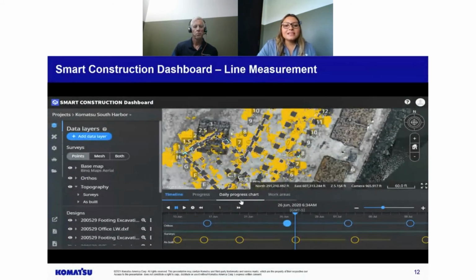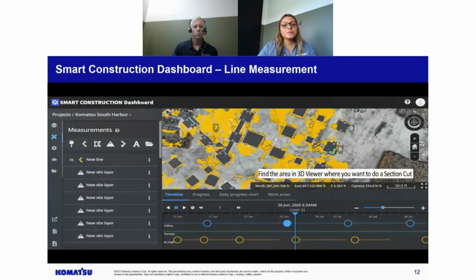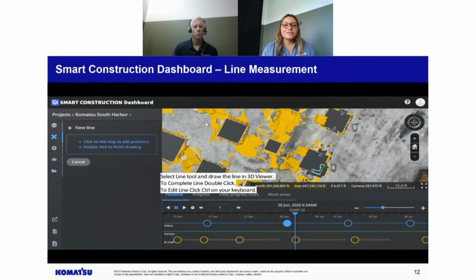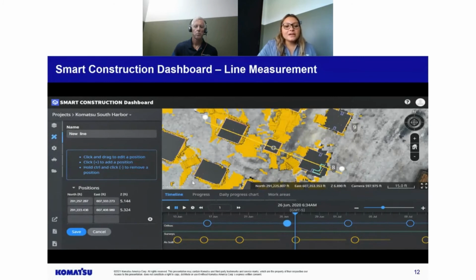Okay, last but not least, our line measurement. It's also a very powerful feature that our customers are finding very helpful in Smart Construction Dashboard. What you're seeing here is a real case scenario from our Komatsu mining headquarters project, which I'll let Andy talk a little bit more about. But our line measurement really allows the customer to investigate specific areas of the terrain, right? What you're seeing here, they were doing excavation.